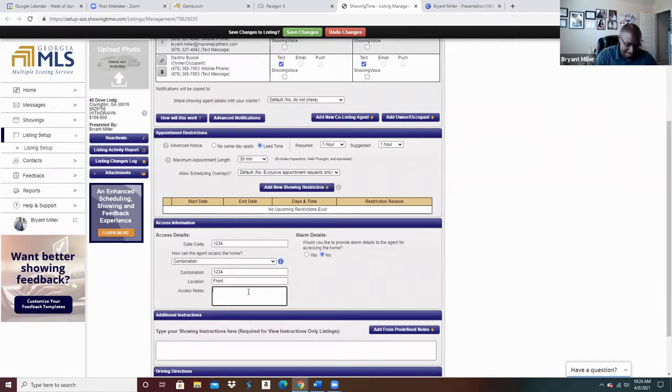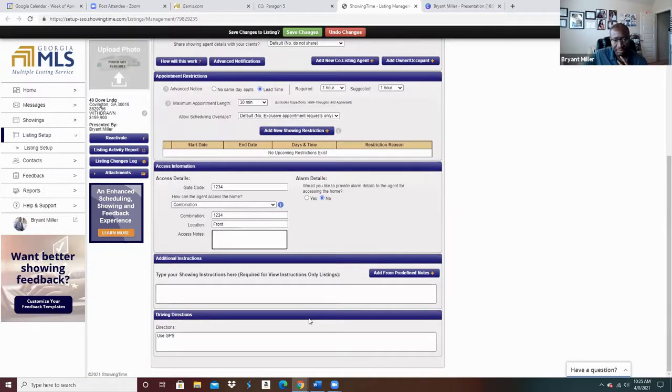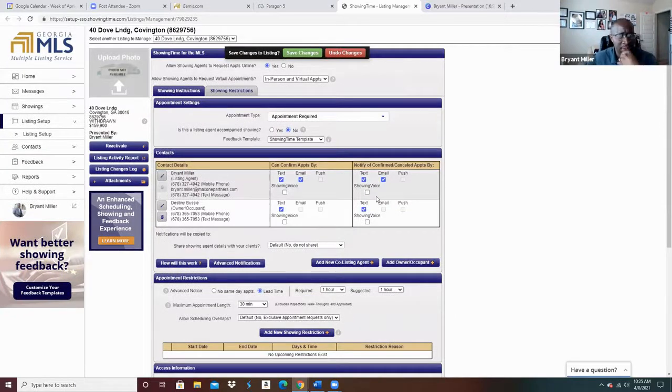Then access note, like, hey, most agents probably won't read this, but if they call and ask and leave a voicemail, I'll be like, check the showing time notes. Front door doesn't lock or something like that. Whatever note you want to put in there, based off that seller's position, you put it right in here. Because as soon as they get an acceptance, it's going to go straight to their phone in the note section that I just had, and give them everything they need to know about the listing. So be as thorough as possible with this. It's going to save you a lot of time and a lot of headache, and you can enjoy more life with your family and friends and show more houses or whatever else you want to do.